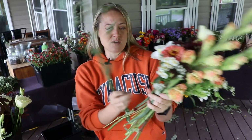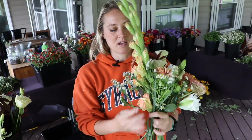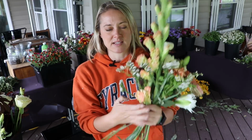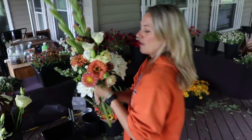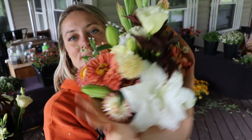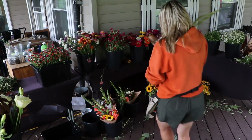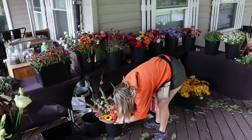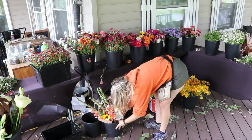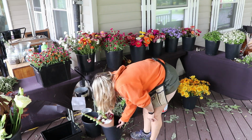and then this one can go on this side, and then this one I'll put in the back, and I spread it around so that it kind of goes all over the place. But all right, I love you. Oh, I love this one too. So this one also has a lily, so it needs to go in a lily bucket with another lily bouquet. Okay, so these two have lilies. This one has a lily.